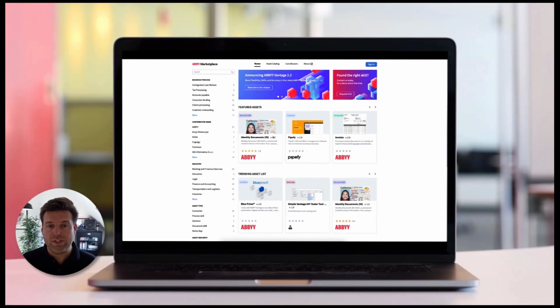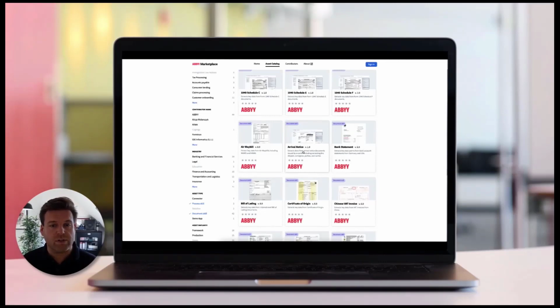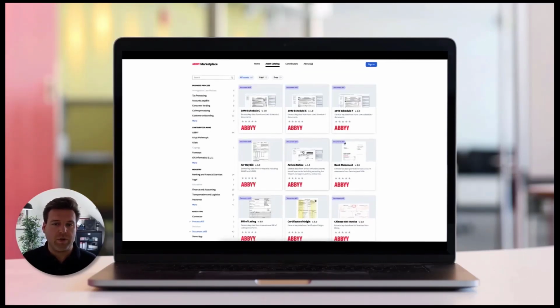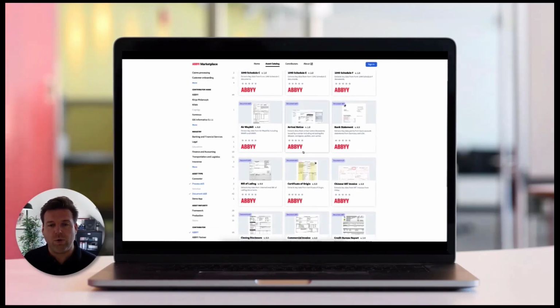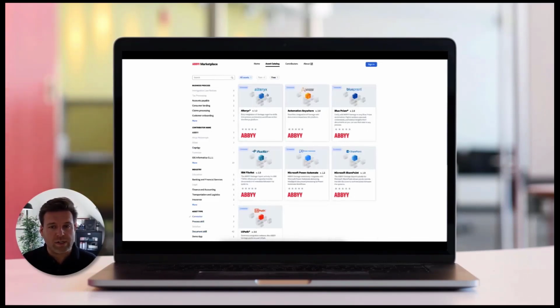We've also improved the skill accuracy and capabilities of our invoices, purchase orders, utility bill, certificate of origin, and receipt skill. It's going to be great to see how you can quickly enjoy the benefits of having a quicker time to deployment, expanding automation to all your business areas, and of course, you can try out all of these skills before licensing.